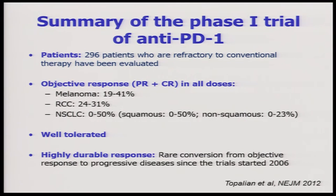Now in renal cell carcinoma, you can see also lots of activities. This is lower. Even with the lower dose, 0.3 milligram per kilo, you can still see some activities. Now, the most exciting, I think, is lung cancer, non-small cell lung cancer, where there are very few really effective therapies around, and especially those mostly adenocarcinomas appear to show a significant response.